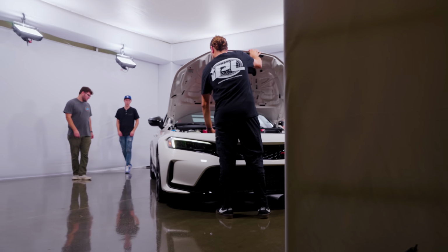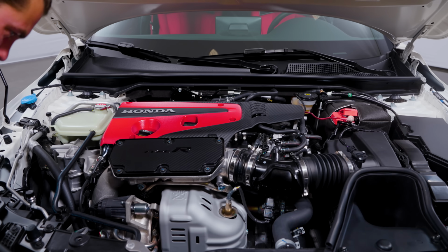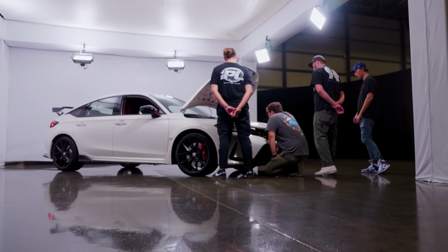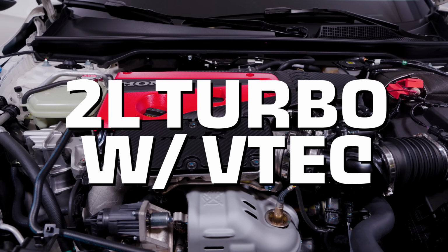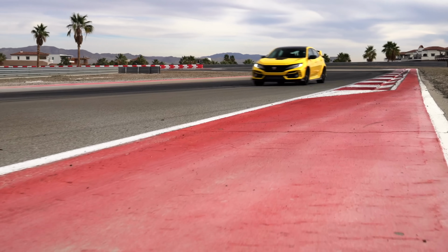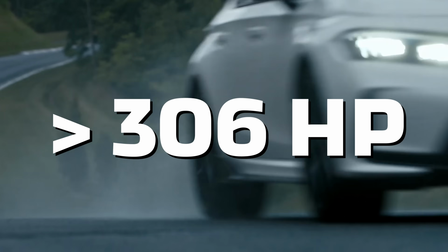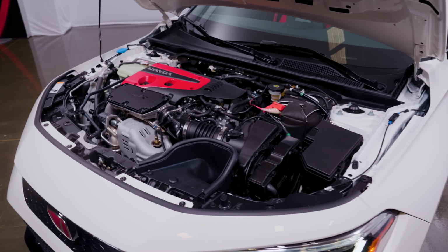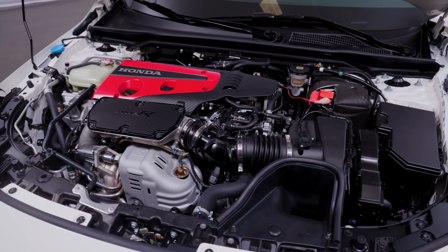Let's talk about the most important part of the Type R, the engine. They're not telling us too much, but here's what we know. It's a 2-liter turbocharged engine, and it makes more horsepower than the last one. The last one made what, 306? 306, that's right, more than 306. They said way more. Oh, they said way more, yeah. We won't really know what the actual power figure is for a while. They're keeping it under wraps.